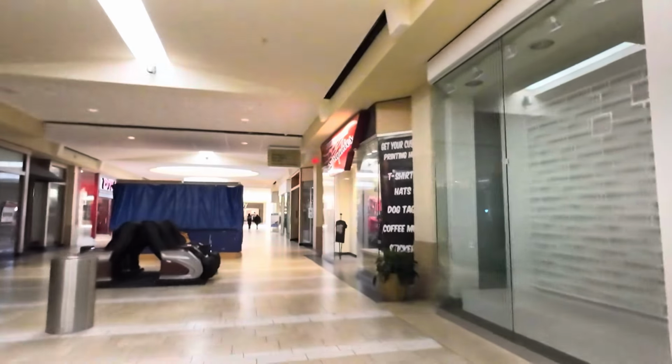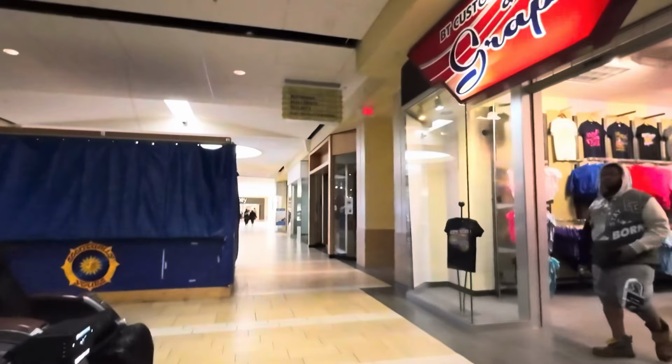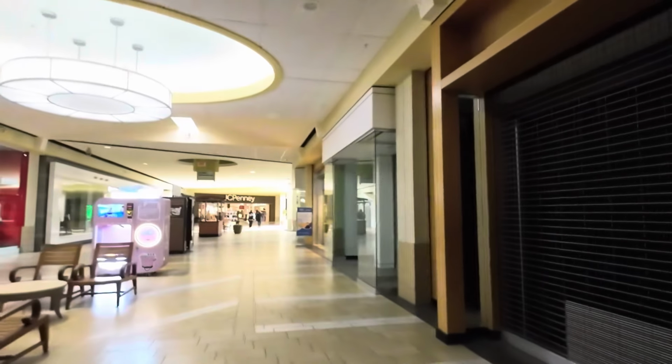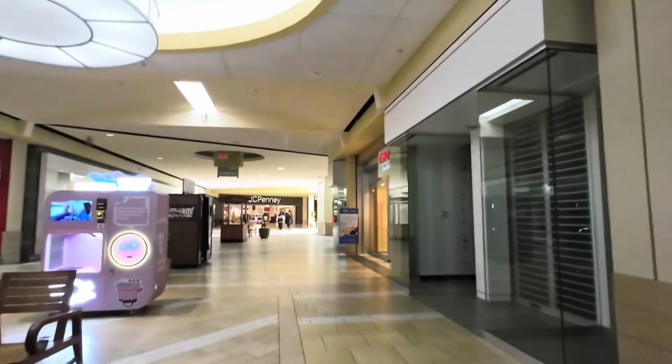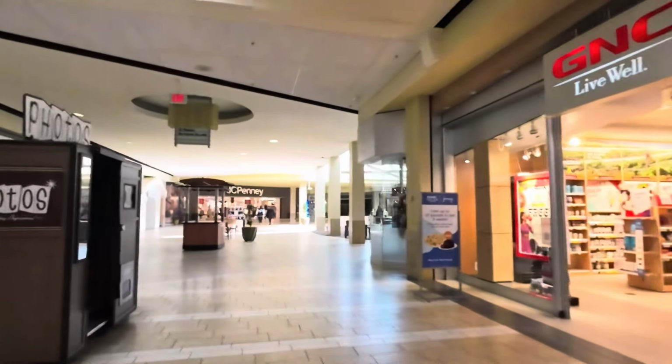Now, sadly, the current owners of the mall, Namdar Realty, closed that part off since there are no food court tenants. You guys will get a quick shot of that. I got a quick shot holding my camera up there, but unfortunately we couldn't go up there. It was blocked off at the elevators and escalators. I would have loved to see that, but it is what it is. Not much we can do about it.